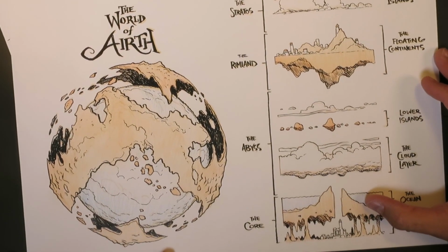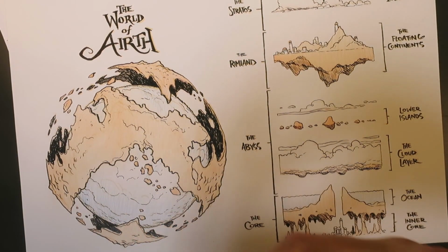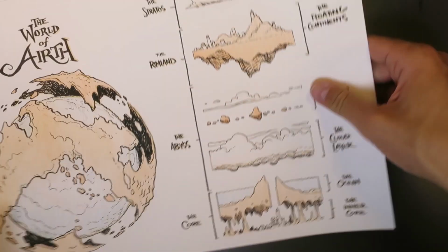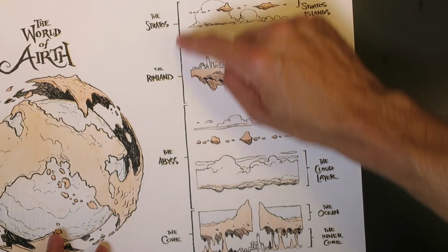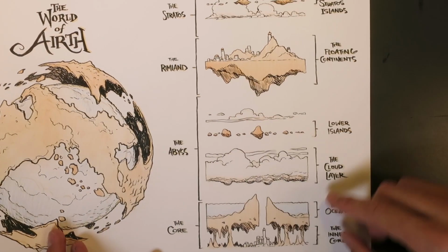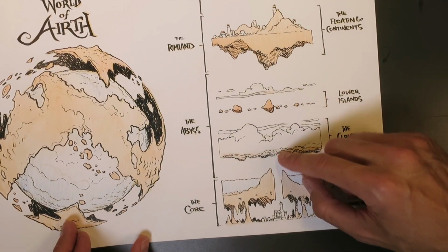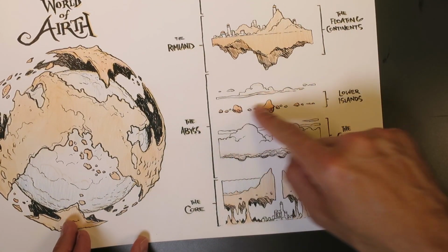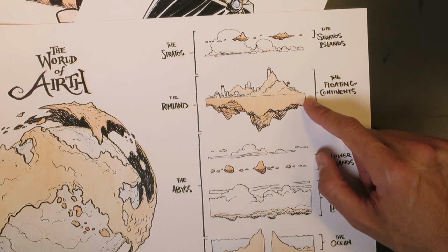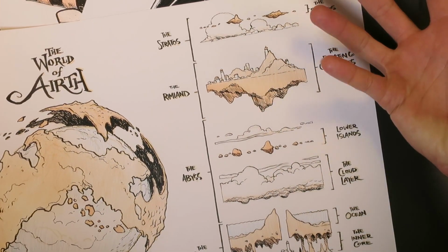This here is the world of Earth, and the idea is that Earth is this planet that's literally been torn apart by the gods that created it. And you can see here there's 4 different kingdoms. There's the core, the inner core, which is the central section, and then above that there's this big expanse called the abyss. That's this area right here. The abyss has a cloud layer, and then there's these level of rock islands, and then above that is the rimlands, and that's these floating continents, and this is where the majority of the inhabitants of Earth live.